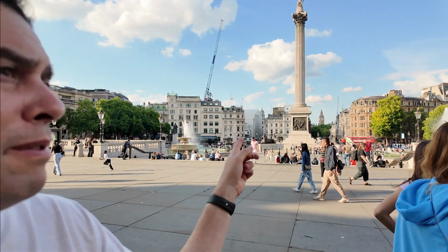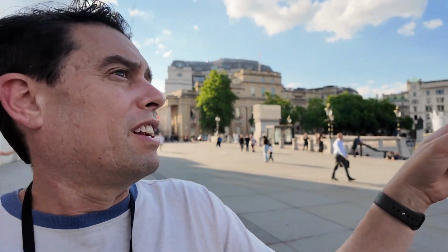Right here is Trafalgar Square. This is the National Art Gallery. Down this way is Big Ben. We can see the London Eye from where we are, right near our hotel. Everything's about a 15-20 minute walk, but it's not bad.